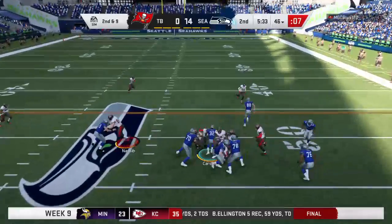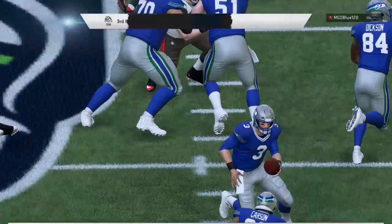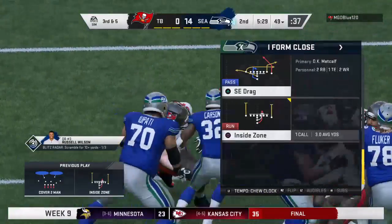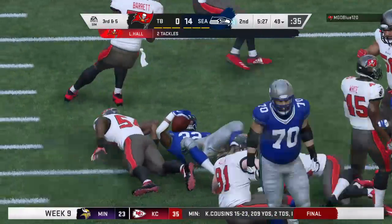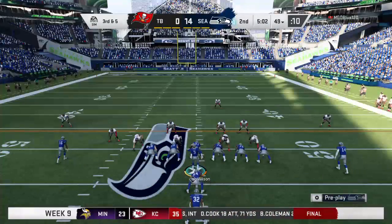Here's Carson. And down he goes at the 49, a 3-yard pickup. Well, that's not a run that's going to make any of the highlight tapes, but they've been moving it well all game on the ground. This is another one that keeps them moving forward.